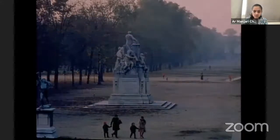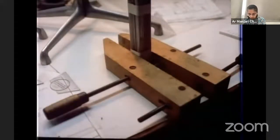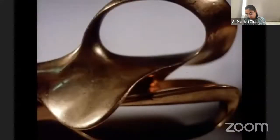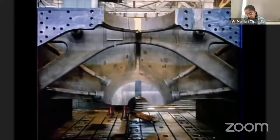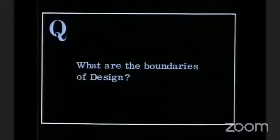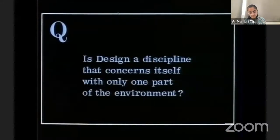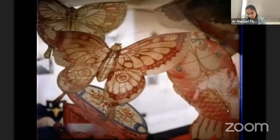Definition of design, Monsieur Eames? One could describe design as a plan for arranging elements to accomplish a particular purpose. Is design an expression of art? I would rather say it's an expression of purpose. It may, if it is good enough, later be judged as art. Is design a craft for industrial purposes? No, but design may be a solution to some industrial problems. What are the boundaries of design? What are the boundaries of problems? Is design a discipline that concerns itself with only one part of the environment? No. Is it a method of general expression? No, it is a method of action.